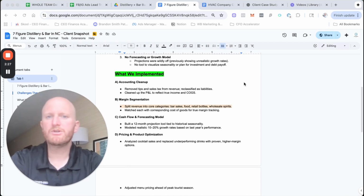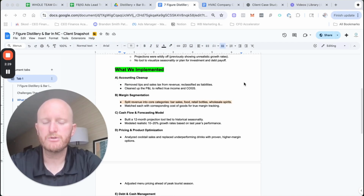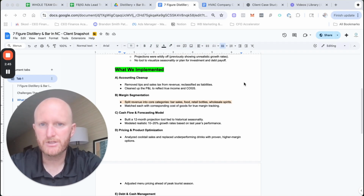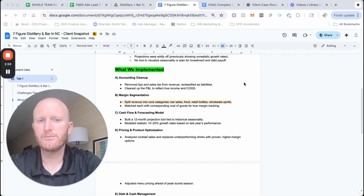So what did we do? For all of our clients, the first thing we do is an accounting assessment, where we go in and look at how they're organizing and managing their books and how the data is presented to them to make decisions. So we did an accounting cleanup. We removed the tips and sales tax from revenue and reclassified them as liabilities. Doing this, we were able to clean up the P&L to reflect the true income and COGS.